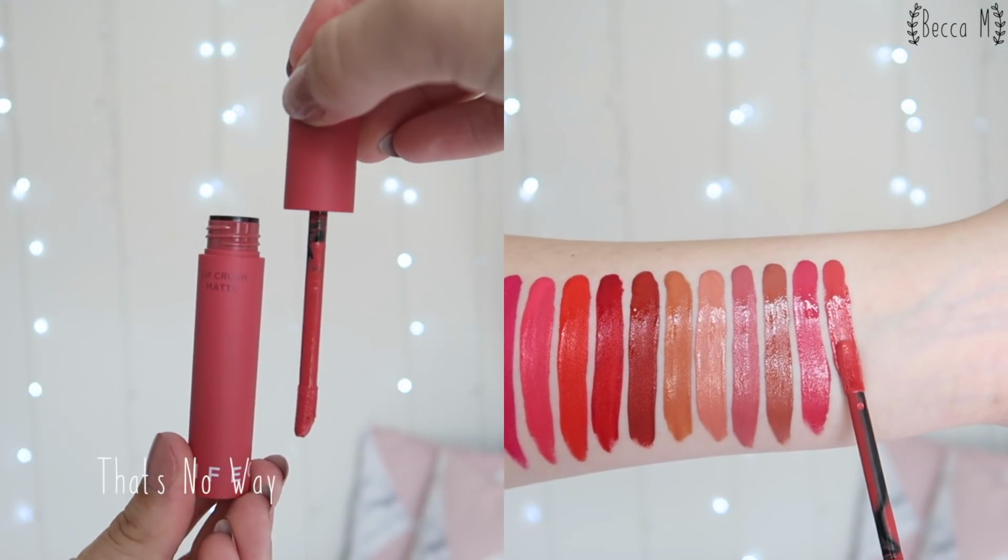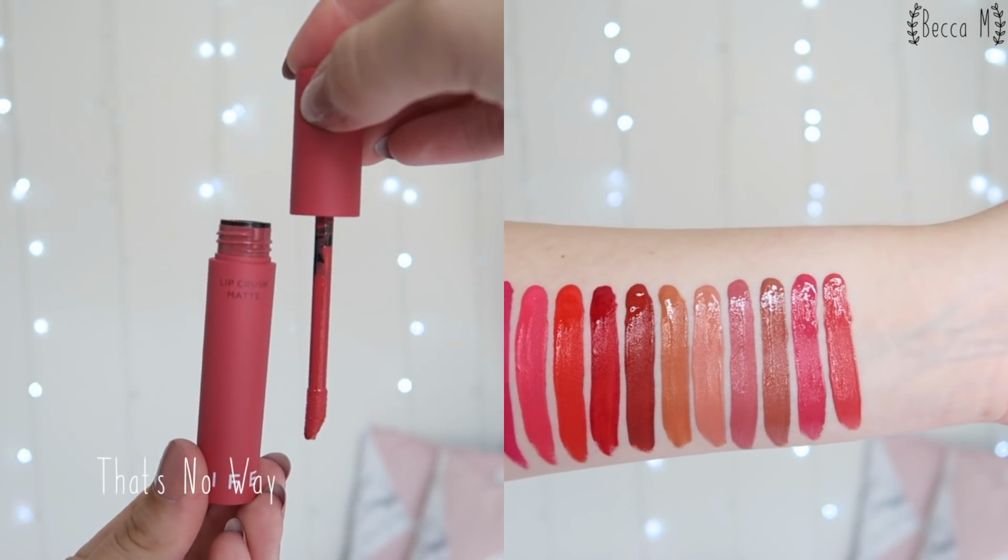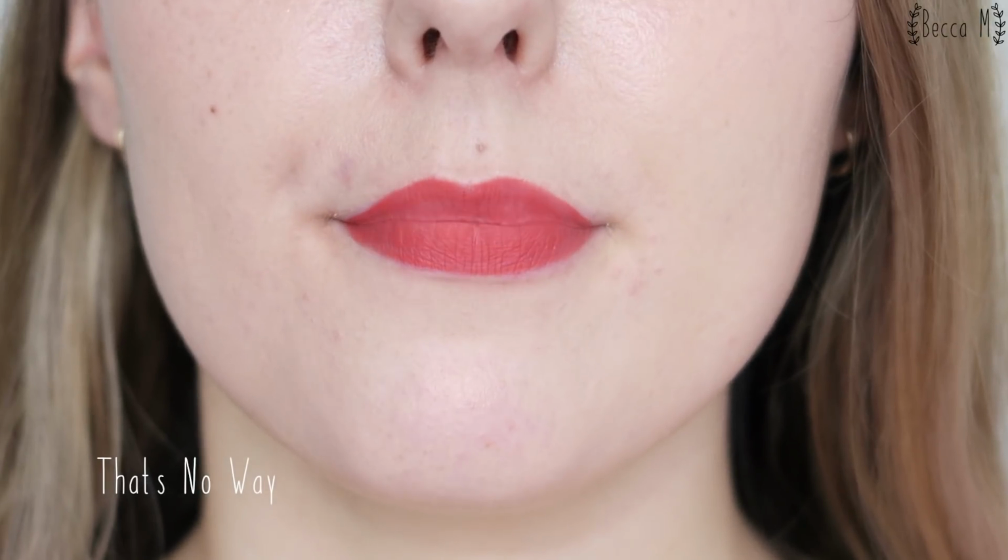That's No Way is a beautiful coral shade. This is another really beautiful shade, but it's also very similar to the next shade. I prefer this one out of the two. It's a little bit pinker of a coral, which I think is more wearable for me. This shade doesn't have any issues with streakiness or patchiness.